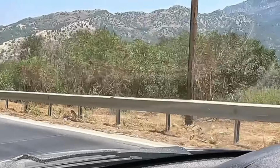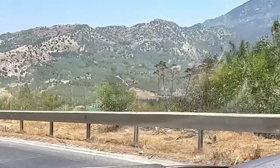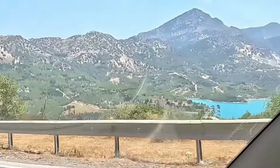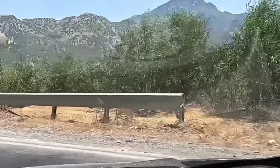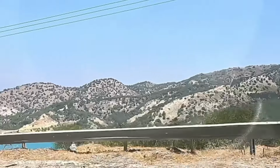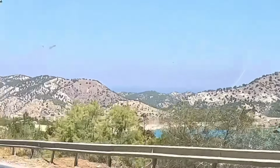Now making our way back down to the north coast of northern Cyprus, going down past the big reservoir here. And we go down through Yeşilyermak at the bottom here, through the pass, back onto the north coast.